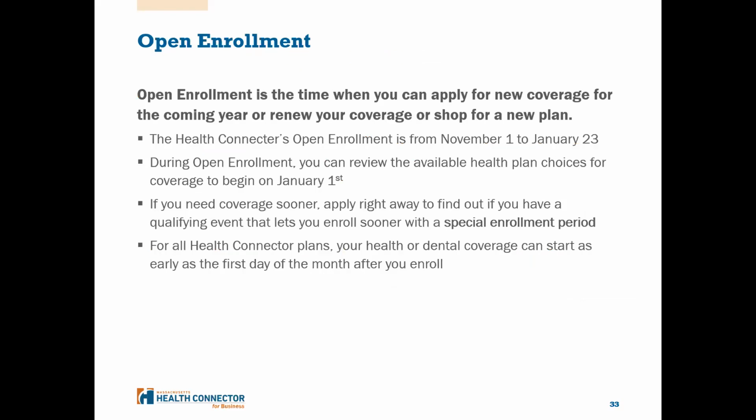Now, the next two slides are really important because you may be thinking, I don't have health insurance, or I may be losing access to health insurance. When can I actually get into coverage? We do have an open enrollment period every year, and it runs from November 1 through January 23rd. This is essentially the time of year when someone can apply for new coverage, renew coverage, or change their coverage for any reason at all. You don't need to have a qualifying life event. It is the time of year that we just open the doors and don't ask too many questions. That is coming up soon, but that will be for coverage that begins on January 1.